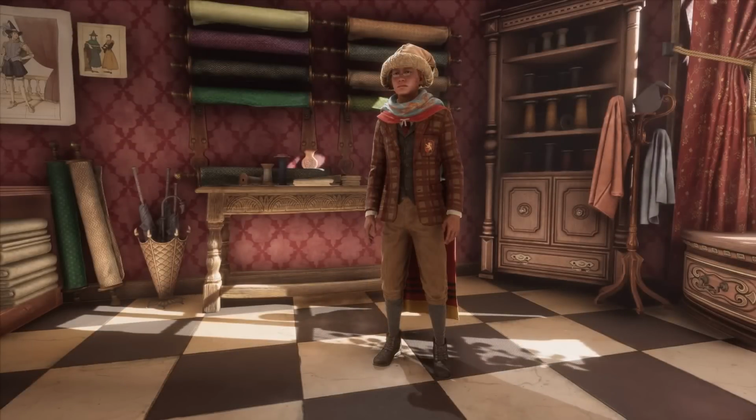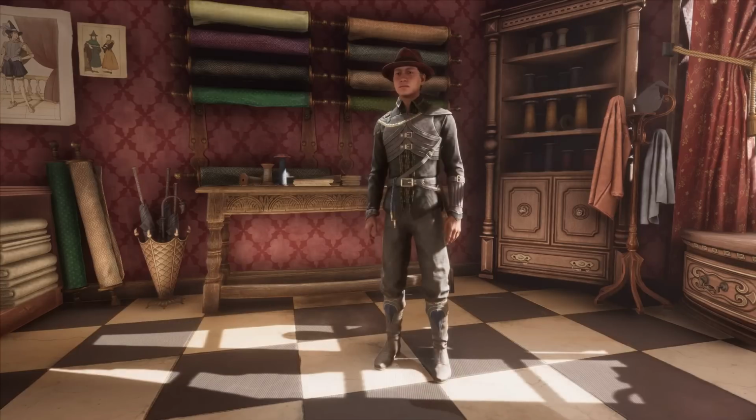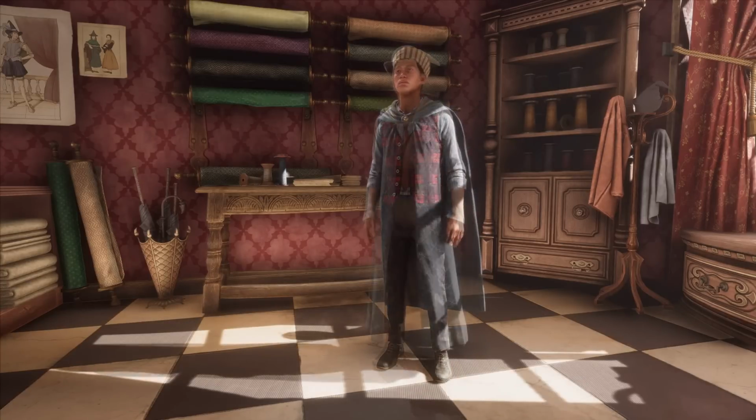This is, again, an image that's floating around on Twitter. I'm sure you can find it, but basically they're looking at preset costumes, like attire, like shirts and different kinds of robes and stuff.